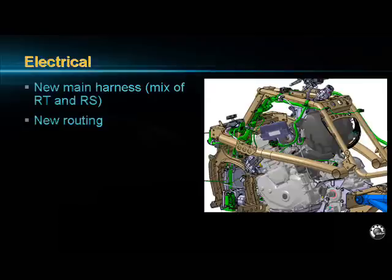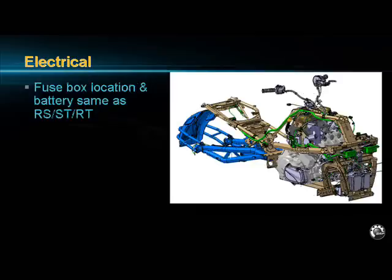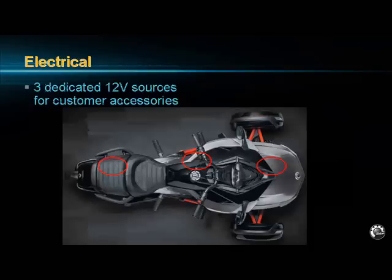Now let's take a look at the electrical system. The Spyder F3 will have a new main harness, a mix of the RT and the RS, and of course a new routing. The fuse box and battery remain in the same location as the RS, ST, and RT vehicles. The main harness also has 3 dedicated 12-volt sources for customer accessories. These will be clearly identified with a sticker, and they are fused on the same 10 amp fuse, which is separate from the rest of the electrical system, so if it blows, it doesn't affect the rest of the vehicle.